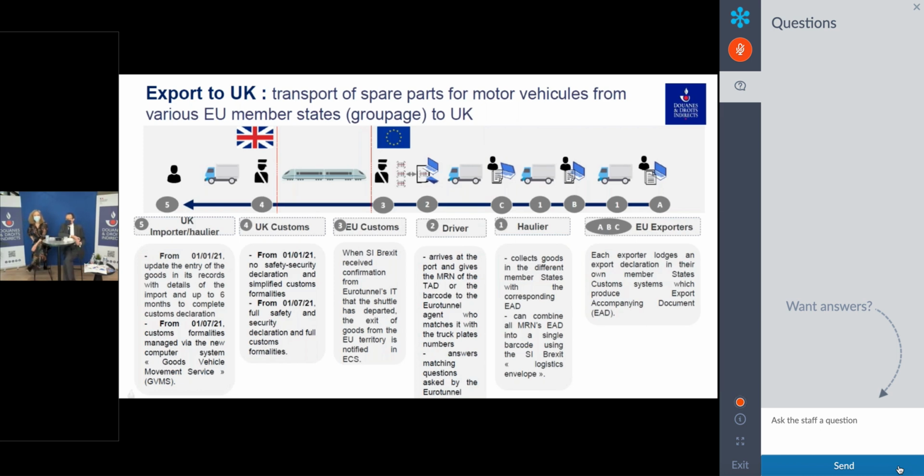Yeah, for this example, we thought that it would be interesting to have a case of groupage. So in our example, we have a transport of spare parts for motor vehicles. And the fact is the haulier has to take some goods in different member states, because he has several clients, and of course he prefers to cross with his trucks totally full.